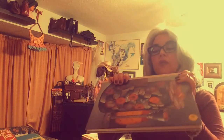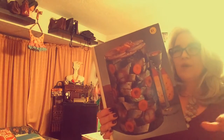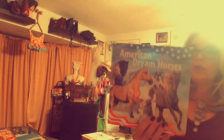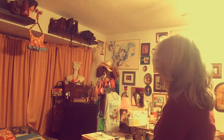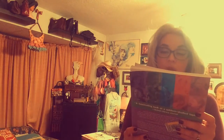This is The Cooking of Scandinavia. These vintage Time Life books, if they're kind of obscure, they do pretty well. I can get probably $10 on that. And American Dream Horses. Vintage or sought-after 80s and 90s things, like Blue's Clues and Barney, do really well. I think I showed you this one. I don't know why it's still here.